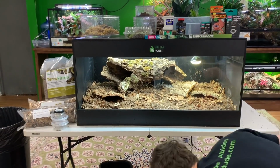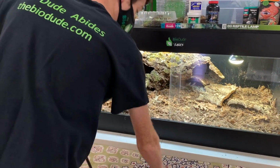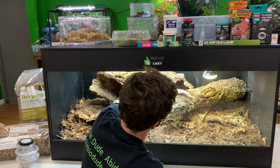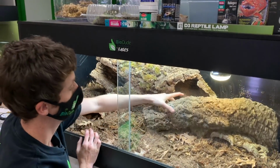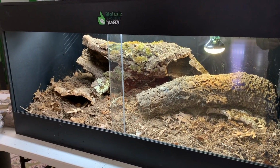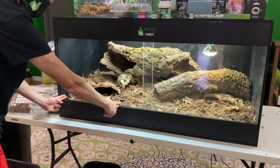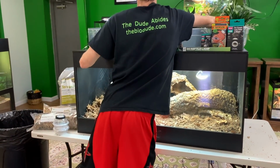Then we got this bad boy right here. Patty fuzz. Okay. So I want this cage to be open for hims because, again, when he gets about this big, that's when I'll be taking him out of here. But until then, we're going to enjoy what we got.